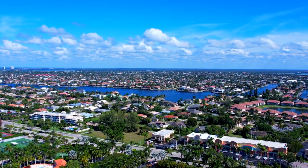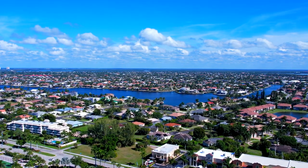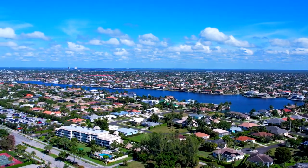What is the cheapest month to go to Marco Island? High season is considered to be June, July, and August. The cheapest month to fly from the United States is September.